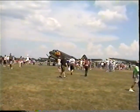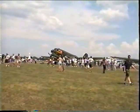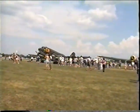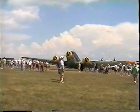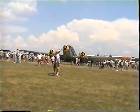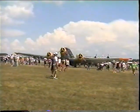Here we have World War II cargo planes. This is the American C-47 cargo plane from World War II. And here we have the German Junkers cargo plane. They're both about the same age and time in World War II, but the American was just far superior to the German transport by a long shot.